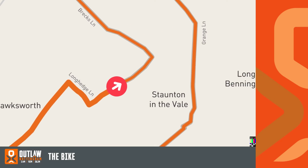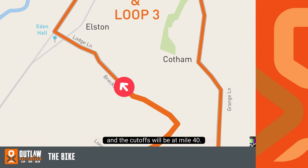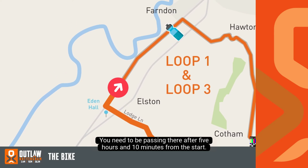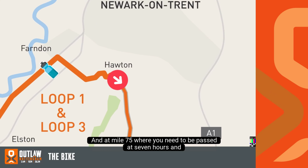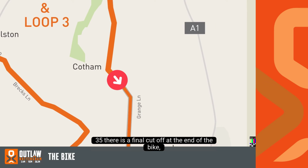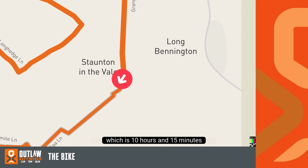And finally, we do have to have cut-offs, unfortunately, and the cut-offs will be at mile 40. You need to be passing there after 5 hours and 10 minutes from the start, and at mile 75, where you need to be passed at 7 hours and 35. There is a final cut-off at the end of the bike, which is 10 hours and 15 minutes.